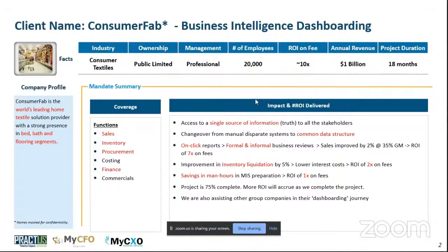Another benefit that the client got was, they moved into a common data structure. Earlier, there were disparate data systems. As I said, you used SAP, you had Salesforce CRM. So all of that now got merged into a common dashboard, which everybody would review.